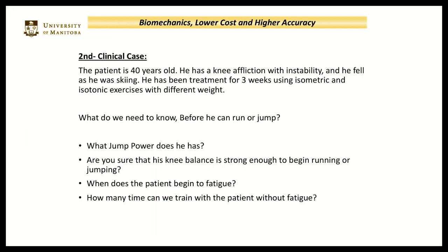Okay? Perfect. Second case. A patient has a problem because he broke his knee while skiing and now has instability. The patient has had physiotherapy treatment and we think that the patient has to begin to run or begin to jump, because I think that could be good strength work in different movements, the extension and flexion in the knee, okay?